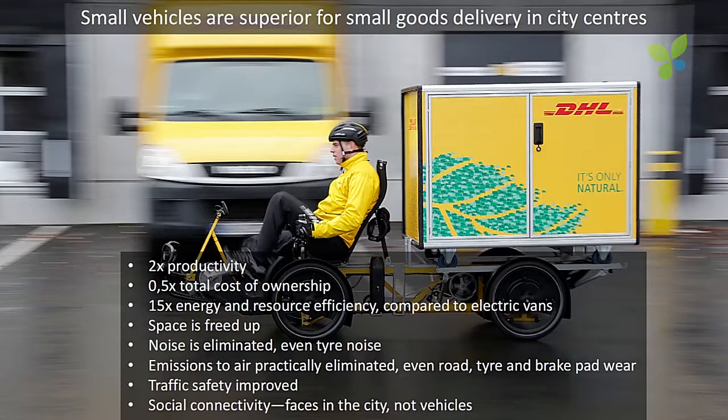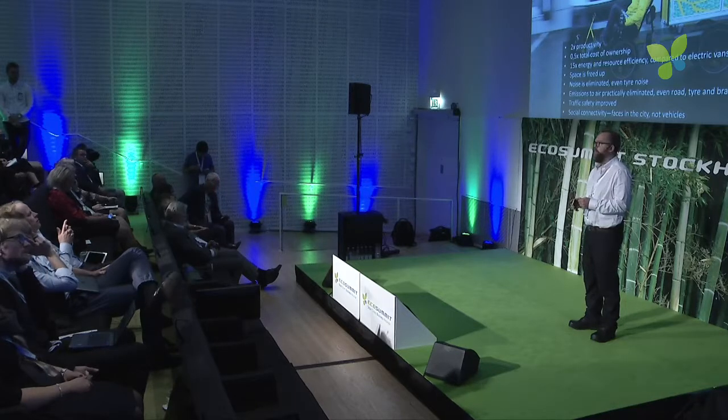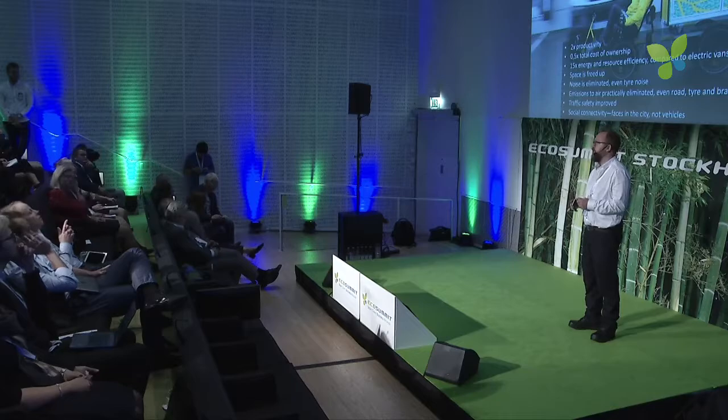You get double the productivity, get twice as many parcels out per hour at half the total cost of ownership. And it's really, really resource and energy efficient. It's not about percentage here. It's 15 times more energy and resource efficient than an electric van. And if we compare that with a combustion engine van, the difference is even bigger. I know many of you are working to get the electricity mix to 100% renewable, but I don't think we will see it in a couple of decades. And until it's 100%, energy efficiency is really important, also in the last mile delivery sector.